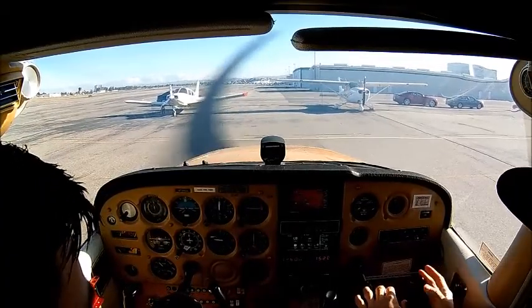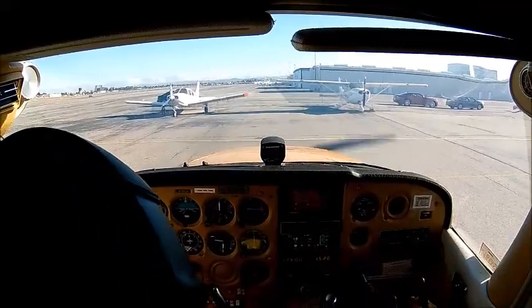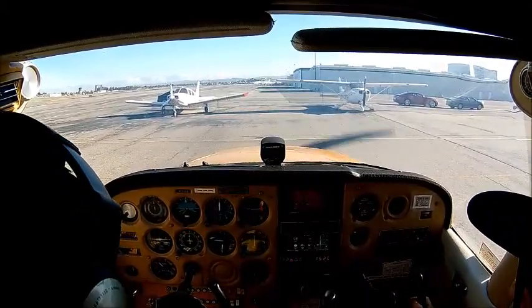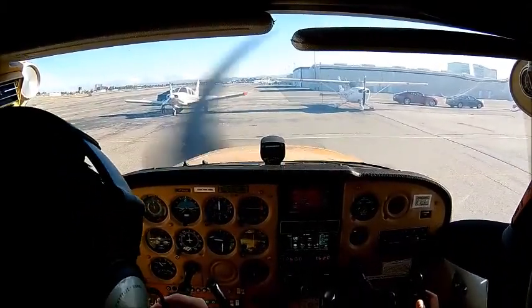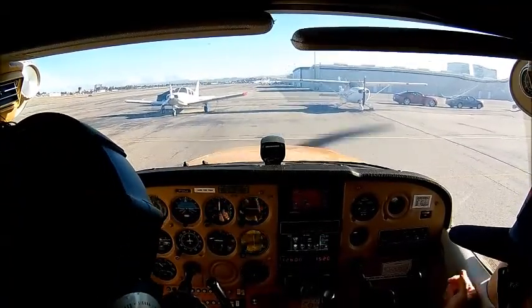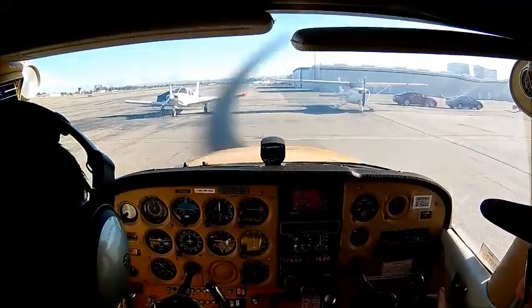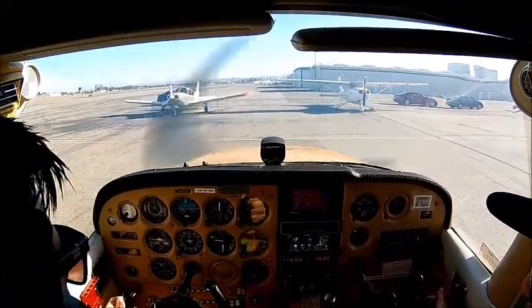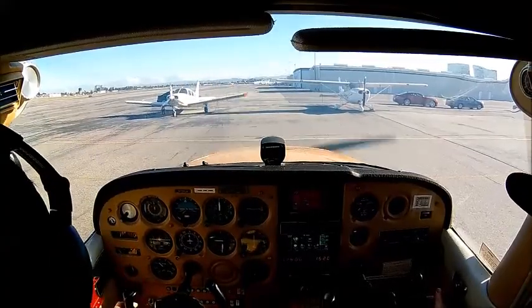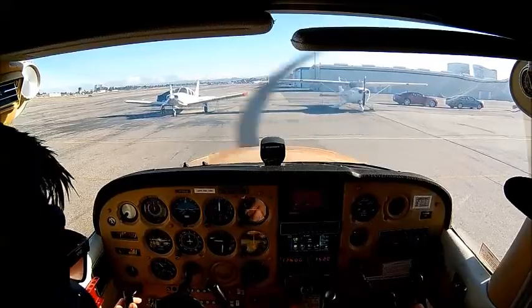Cool. Alright, so now you can release the parking brake, check the area, make sure the area is clear, and start kind of creeping up. Okay. Morning ground, Citation 63 Yankee Alpha, clearing the right at Delta to Atlantic. Citation 63 Yankee Alpha, turn around, taxi to Atlantic via Alpha. Roger, 63 Yankee Alpha. Left, center, right. Yep. And now we're going to taxi forward.